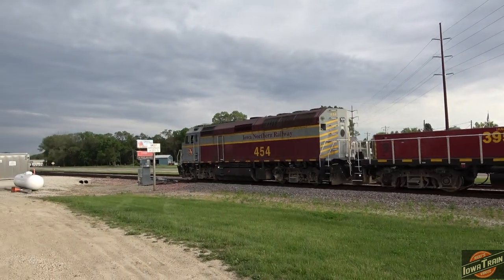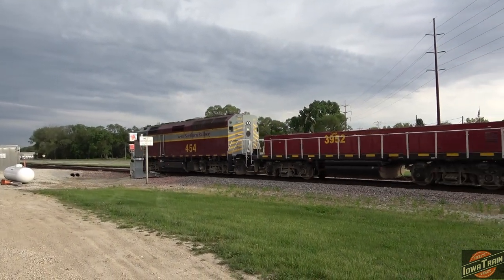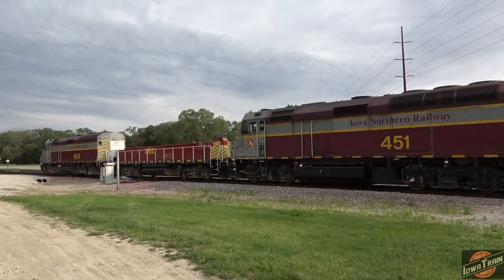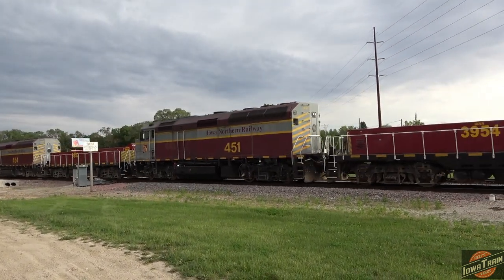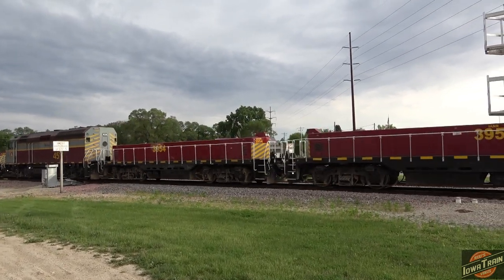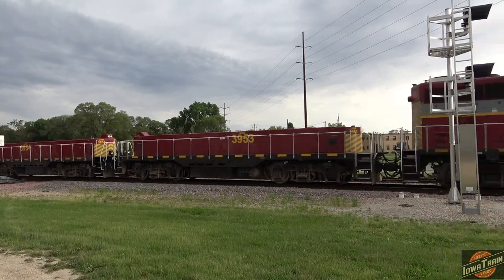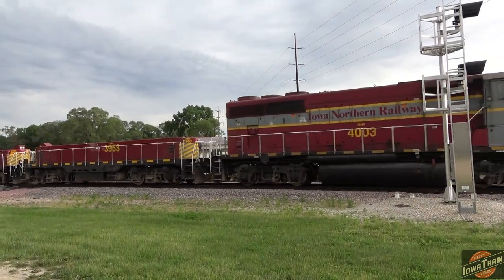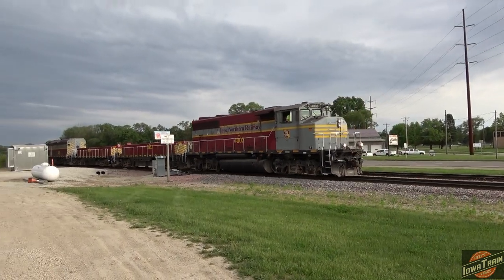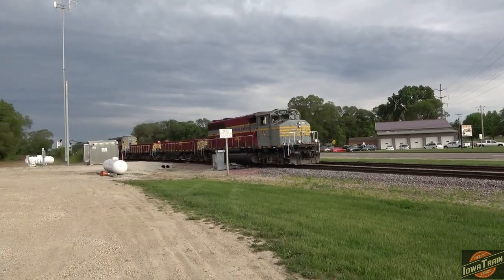Got the old F40 Amtrak locomotive there. Another F40. Yeah, that's a nice set of power on the Iowa Northern. I haven't gotten much Iowa Northern action here lately, so pretty good. Yeah, there he goes into B yard.